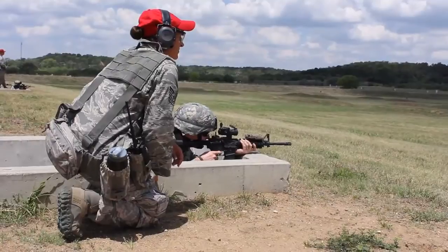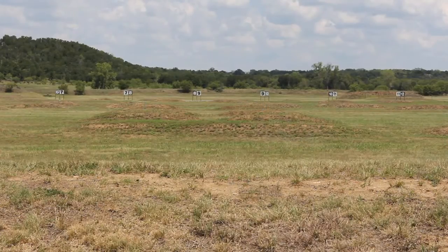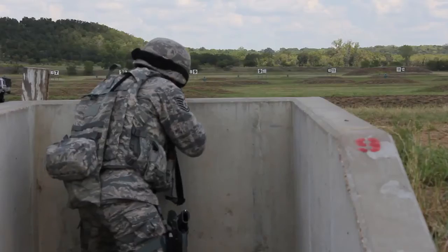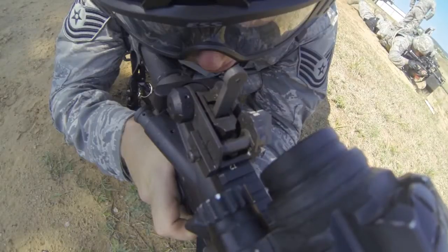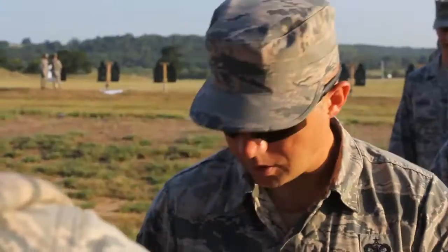So we are engaging targets from 25 meters all the way out to 300 and everywhere in between. Which brings more of a realistic feeling to it because you got an actual silhouette of a human in front of you. And you hit that target and the target will actually fall to let you know your shots are good. Tech Sergeant Nathan Yeaman's done this before.